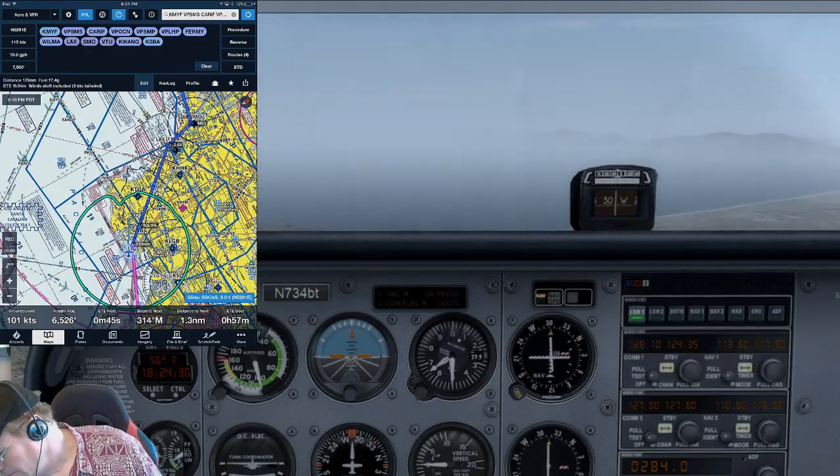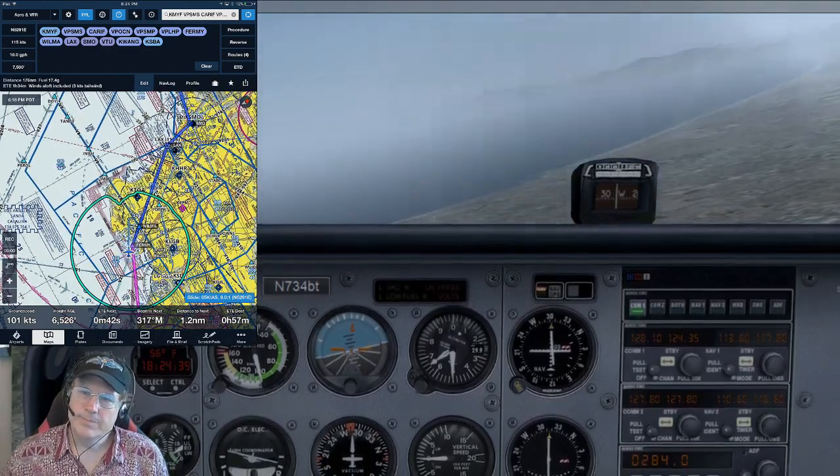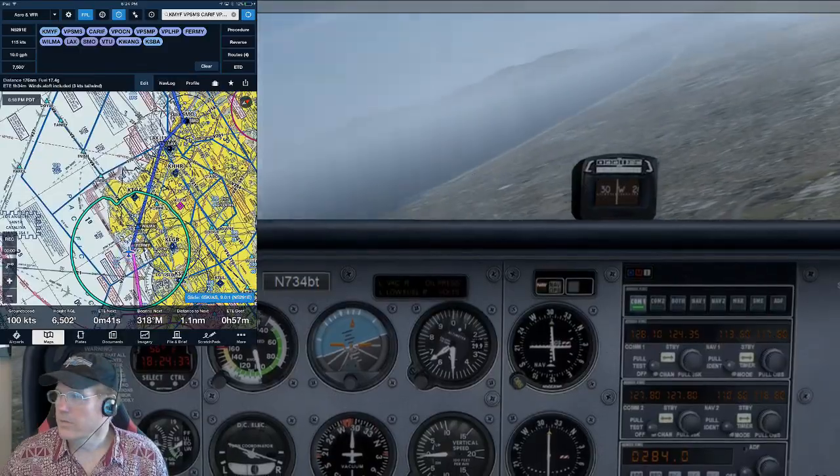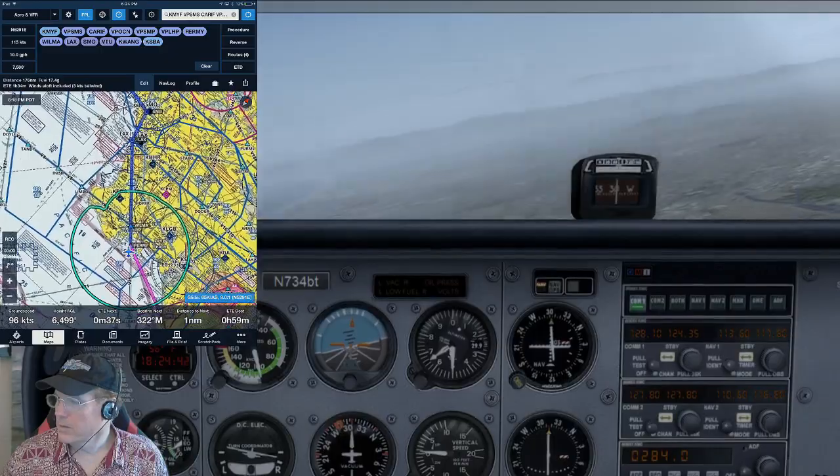So we're going to go nav, and it's going to turn for us onto the VOR heading, staying at 6,500. Look to your right down there, you'll see some of the bridges. The LA River.